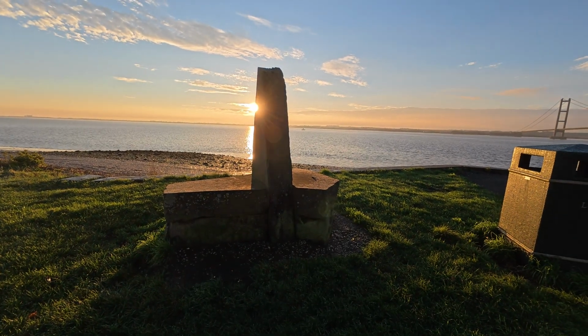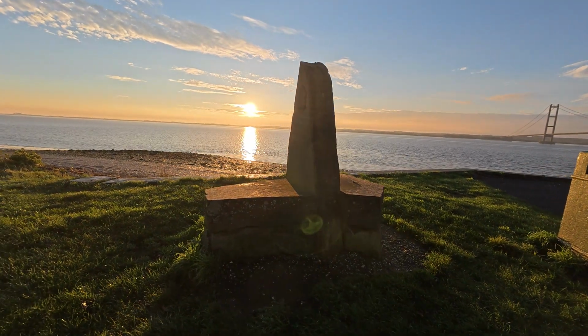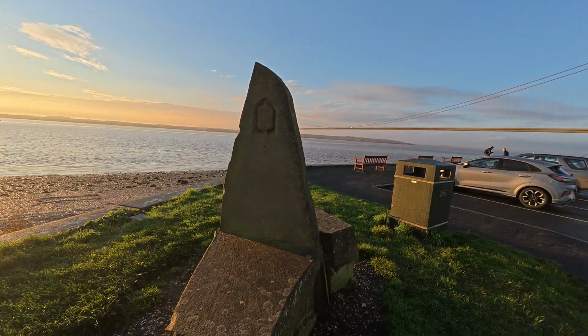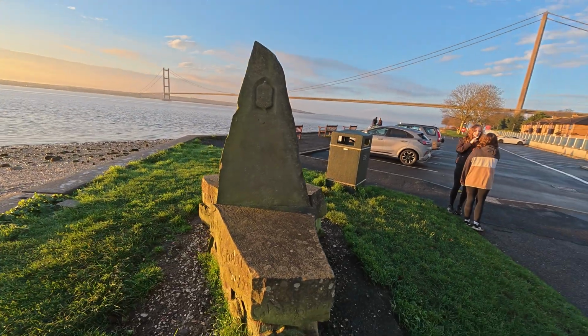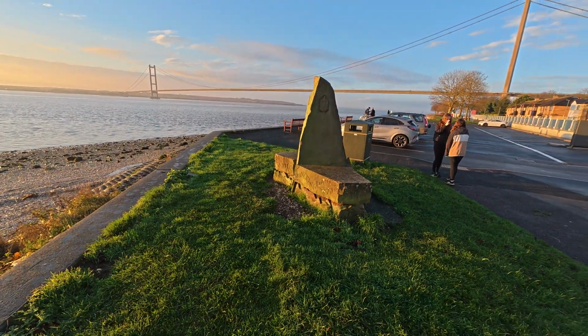What a beautiful morning. Sun just rising in the southeast over the Humber. Here is the starting point of the Wolds Way. The start of the adventure, the start of the journey.